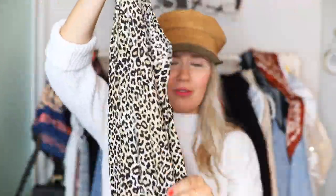So that's always something. I really also like leopard for the fall. I used to hate leopard. If you had asked me this literally even last year, I would have been like, ugh. Now I like it. I just don't understand myself sometimes.